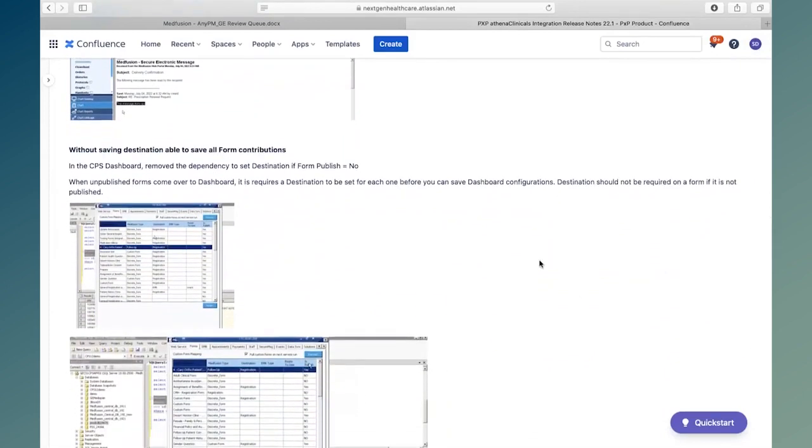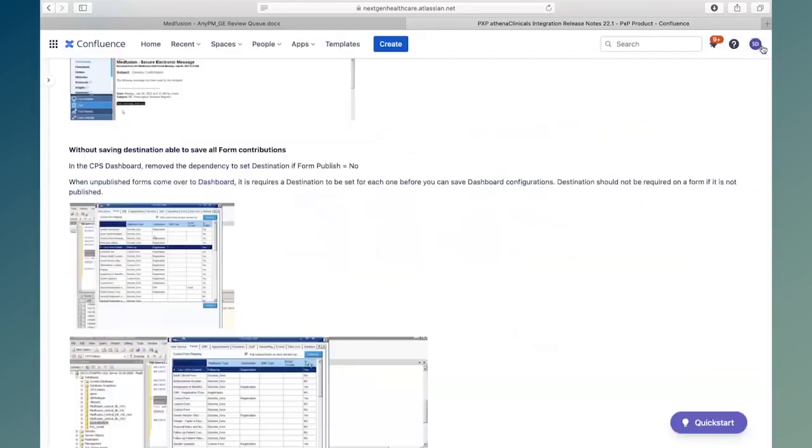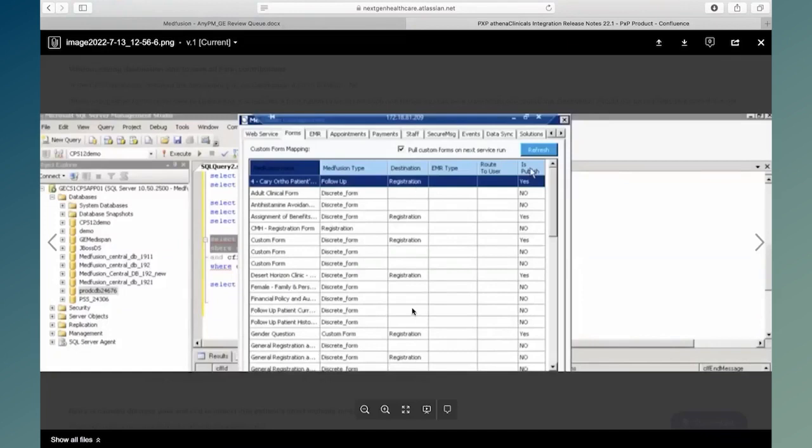Previously, in your CPS dashboard, there was a hard dependency to always set the destination of the form, even if the form was not yet published. I understand that that is a little bit of an arduous workflow. So we've now removed that dependency, and you're no longer required to set the destination when you're adding the mappings for your forms that are not published. Here's an example of that in the system where we don't require the destination. Here's another example. The system is now able to handle creating the custom form mapping, but without requiring the destination until it's published.